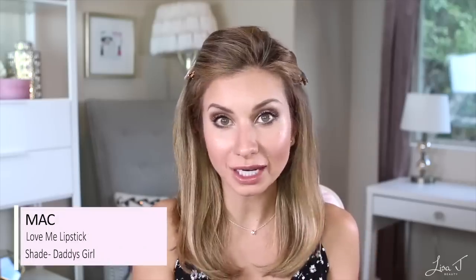So for lips, I'm going to apply one of my favorite lipsticks at the moment. It is by MAC, one of their Love Me lipsticks, which I believe is one of their newest collections of lipsticks. This is the shade Daddy's Girl. It's a really beautiful rosy nude pink, and I'm not going to apply anything else on my lips. I do have a tad bit of the Charlotte Tilbury Dance Floor Princess on my lips already, but I wanted to add something slightly darker.